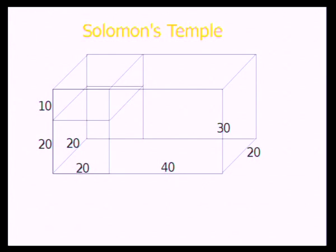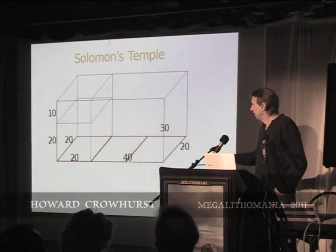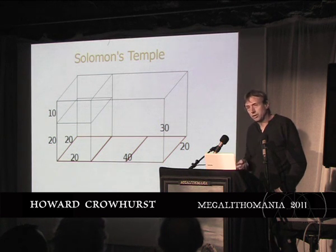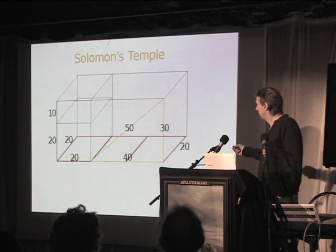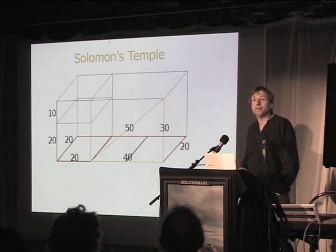Solomon's temple in the Bible, the dimensions were given by God for Solomon's temple. So the first is the Holy of Holies, which was a square, 20 by 20 cubits. And then the temple was 40 cubits by 20 cubits, so the temple is the double square, the Holy of Holies is a square, and the whole thing is the triple square. It was 30 cubits high, which means that you've got a 3-4-5 triangle on the height, 30 cubits, 40 by 50. That is not mentioned in the Bible, the 3-4-5 triangle.